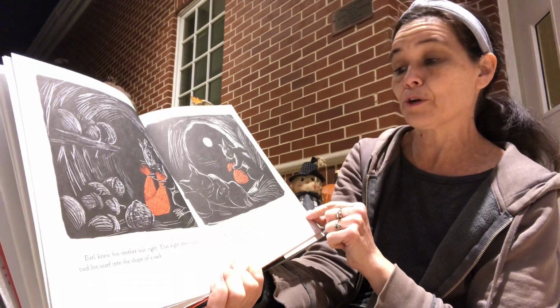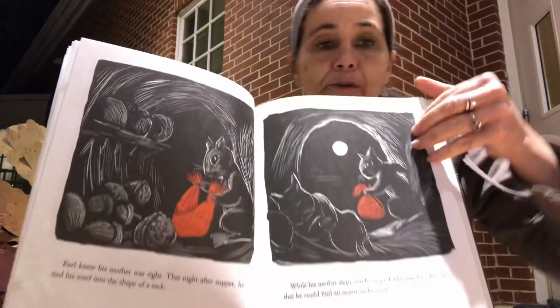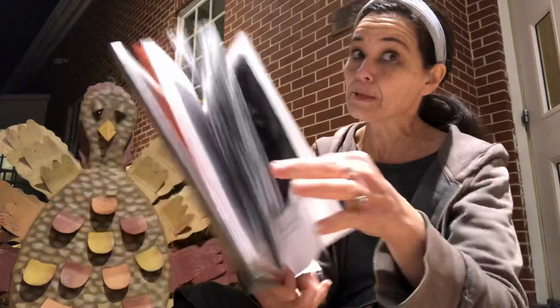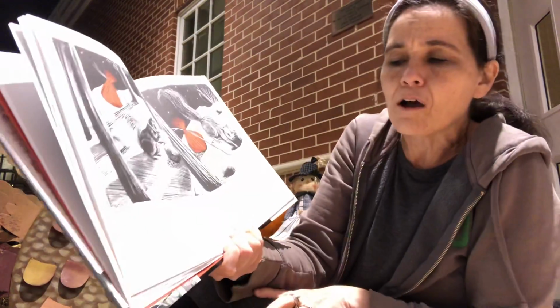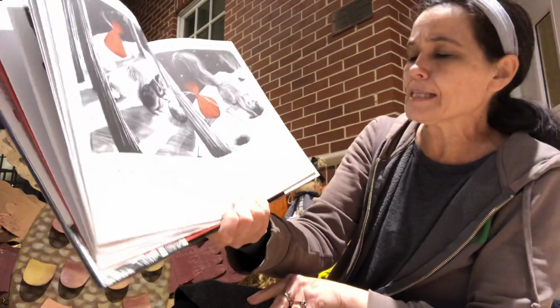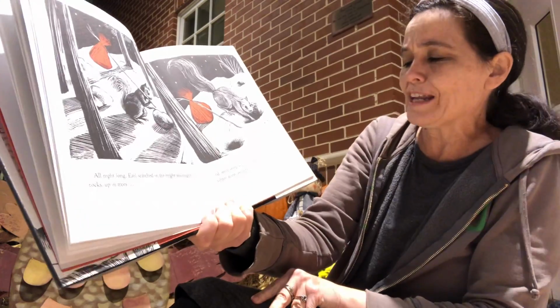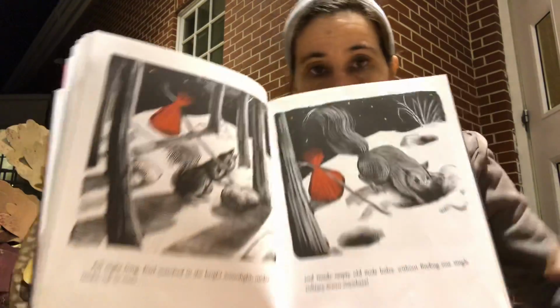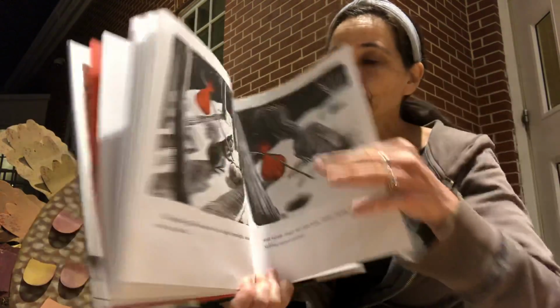Earl wanted to show her that he could find an acorn all on his own. So he went off to find an acorn all by himself, all on his own. All night long, Earl searched in the bright moonlight, under rocks and up in trees and inside empty old moleholes without finding one single solitary acorn anywhere. Poor Earl. But he didn't give up.